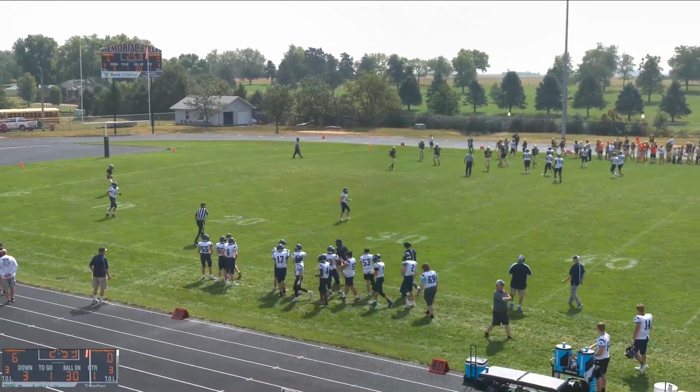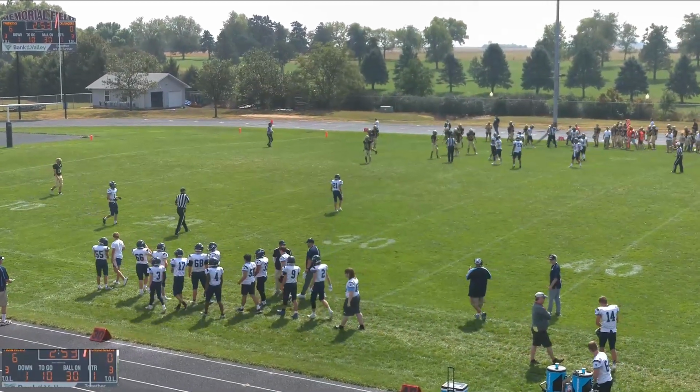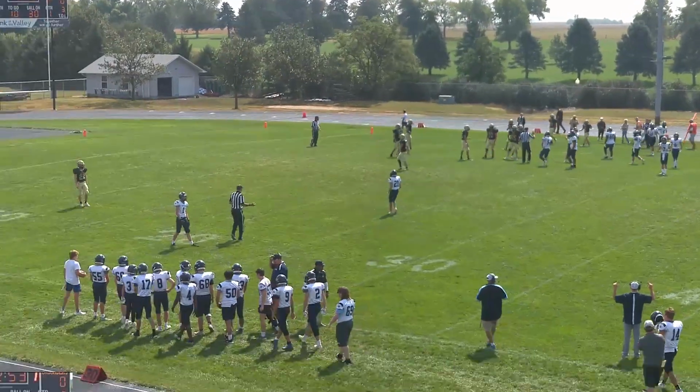Pass complete to number 11, Jack Albert. Tackle led by number 2, Kaitlyn Levitt. Go defense!